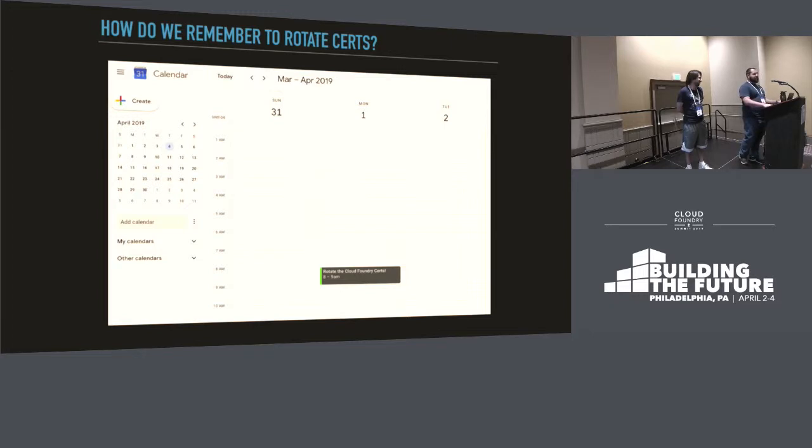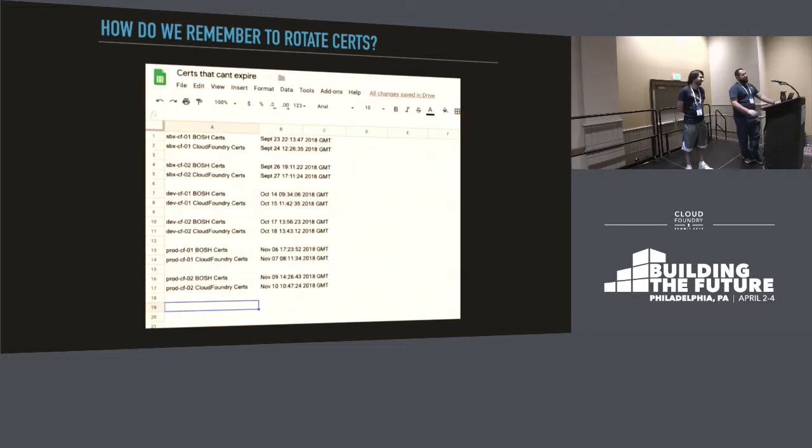So what a lot of places resort to, speaking of unrobust systems, is a Google Sheets spreadsheet. Yeah. You'll notice the name that just says certs that can't expire. There's one person who can open this sheet. He's your middle manager.